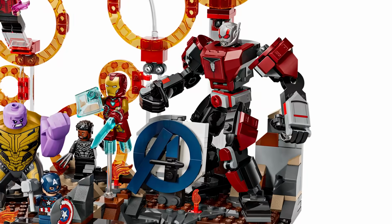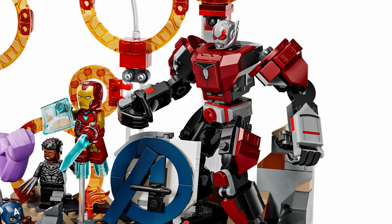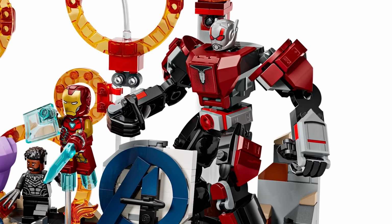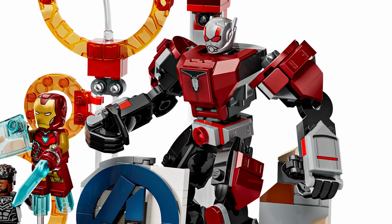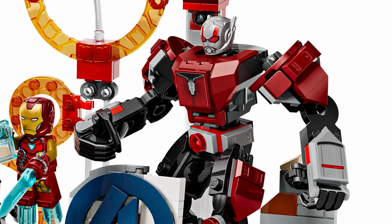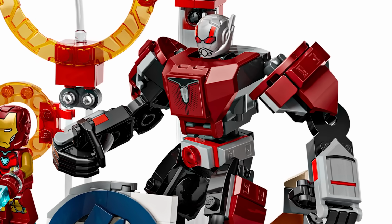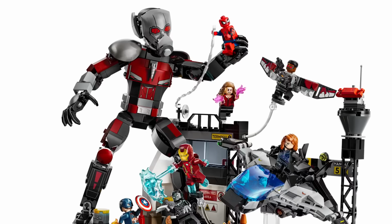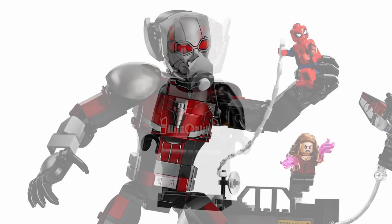I kind of wish that it could have been a double pack with Ant-Man and the Wasp or something, or Ant-Man fighting Yellow Jacket, like an Infinity Saga one. Just include him, give the mechs, label it Infinity Saga. I really don't care. Honestly though, I'd take this fun idea and concept over getting another brick built one, which we just got with the Civil War airport battle. But let's talk about the minifigures, shall we?